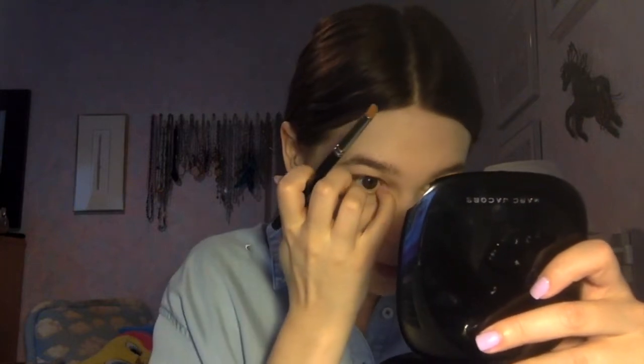Alright, so I think that is good. That looks really good on the lower lash line. Alright, and then for the inner corners, I'm going to take, oh, this shade is so pretty in this palette, the shade Gemini, which you guys know I'm a sucker for gold, but it's one of my favorite golds ever. I love putting it on the inner corners and all over the lid, but I don't really want to put the Leo up in there. So why is there crap on my inner corners right now?